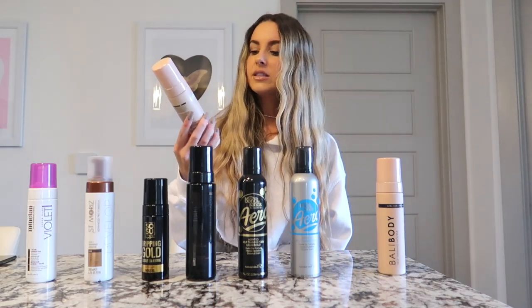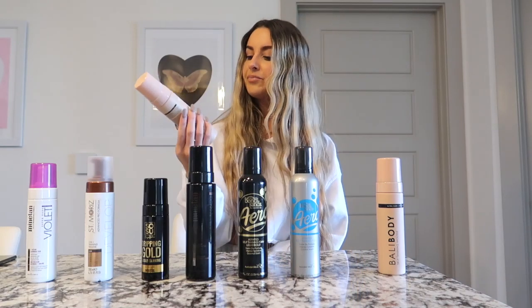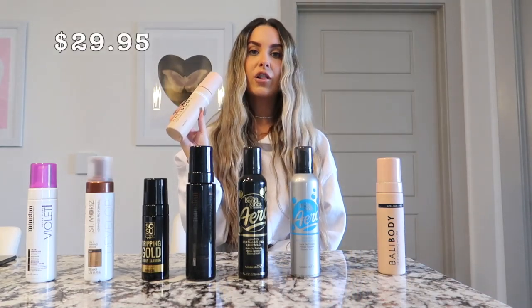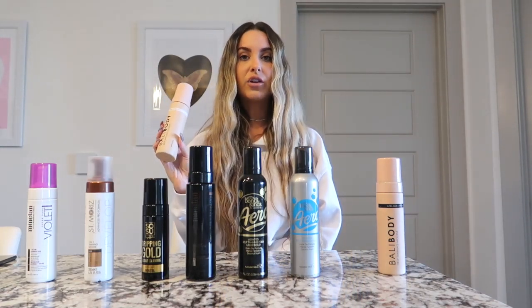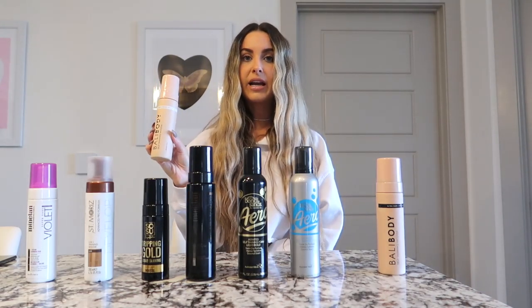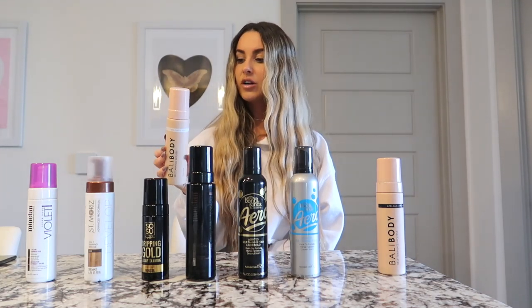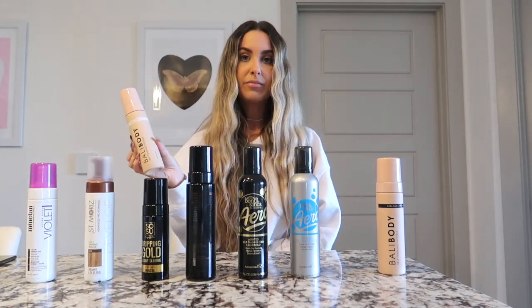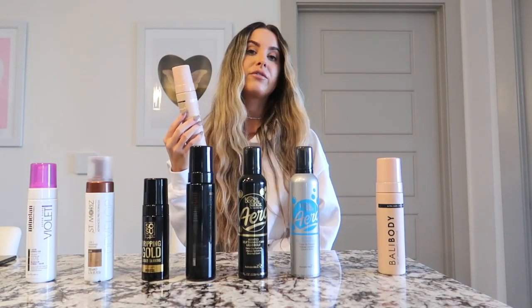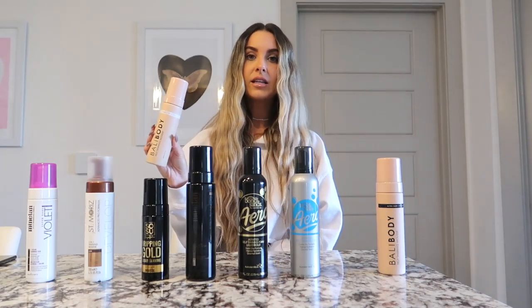Okay, so next up we have the Bali Body Self-Tanning Mousse, and this is in the color dark. I'm sure you've seen this on Instagram. A lot of influencers promote this brand. And this one is a dark color. It's going to be an olive complexion. So again, if you like that green undertone, you will really like this.